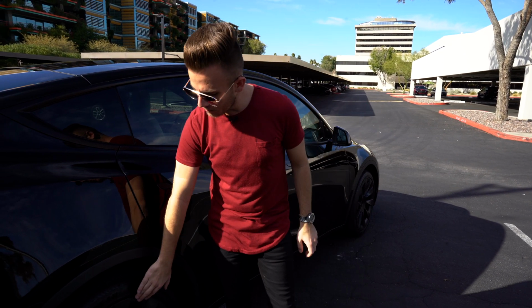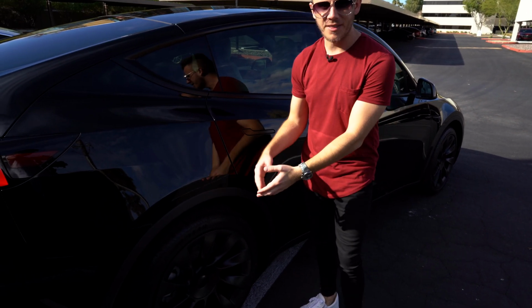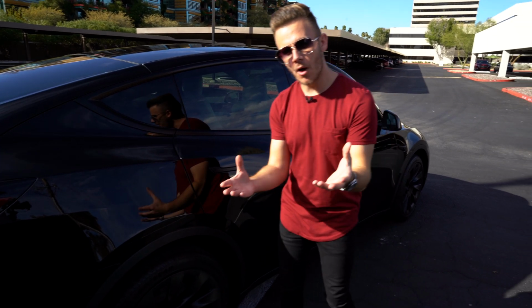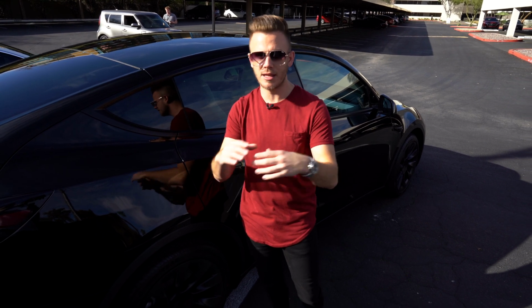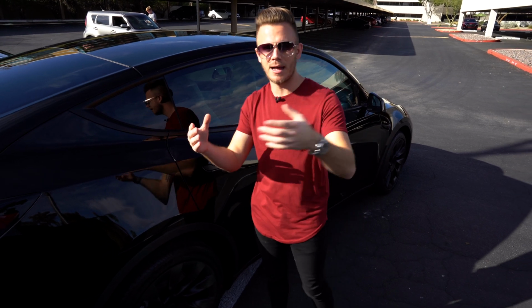And another thing to consider is that this is the non-performance Model Y, okay? So the non-performance model actually comes with 20-inch wheels. Now these are the upgraded wheels on the Tesla Model Y. But if you do go ahead and get the performance model, rather than the 20-inch wheels, you're going to end up with 21-inch wheels. So that's definitely something to consider if you're thinking about the Tesla Model Y.